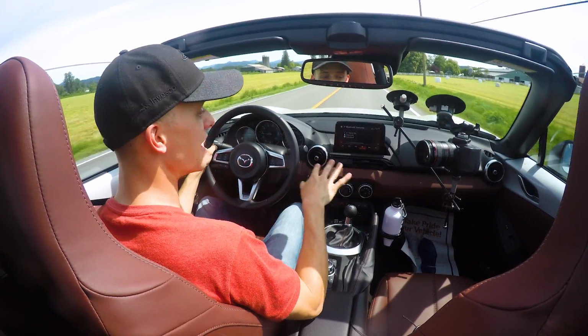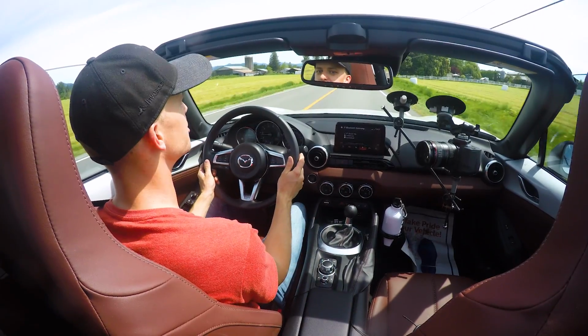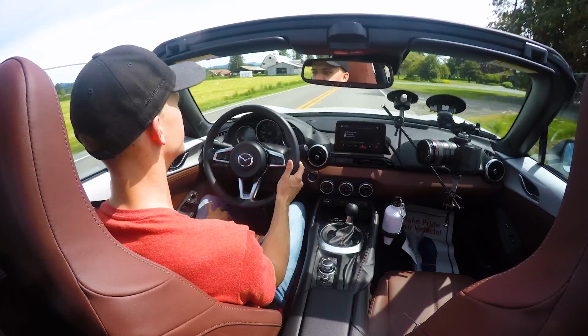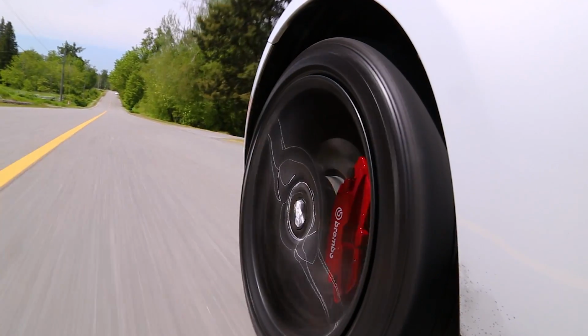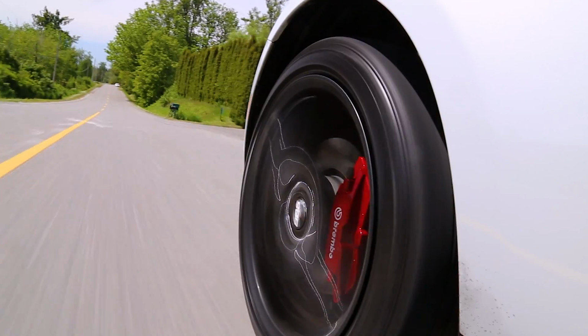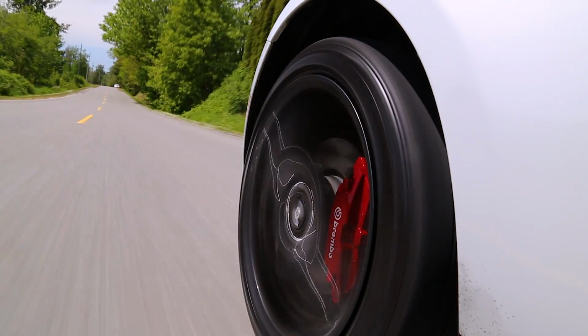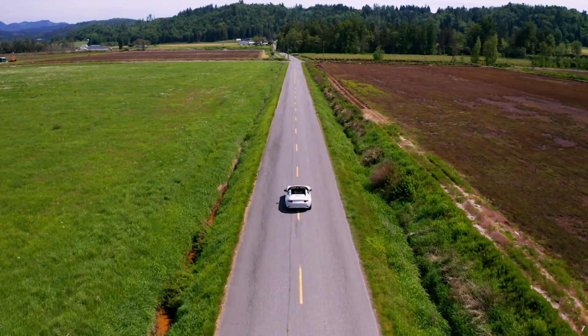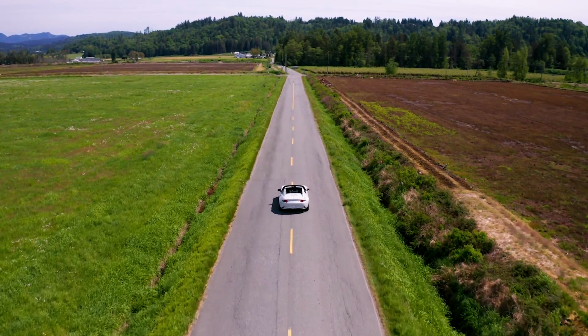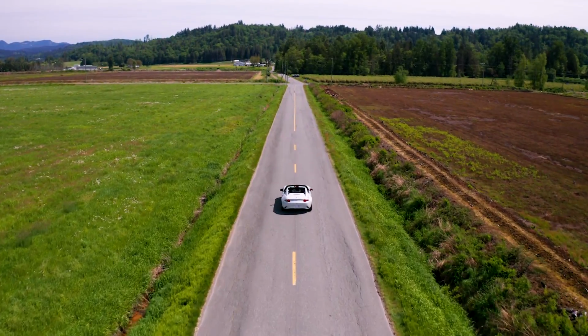It's only 205 section tires all the way around, so you can still feel the tires screeching when you approach the limit of grip. Honestly, for a brand new car, for a fun factor, under $50,000 Canadian or $40,000 US, you're gonna have a hard time beating this, just in terms of a raw, fun sports car.